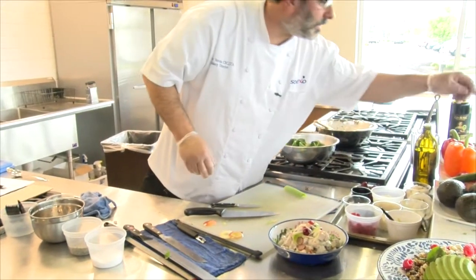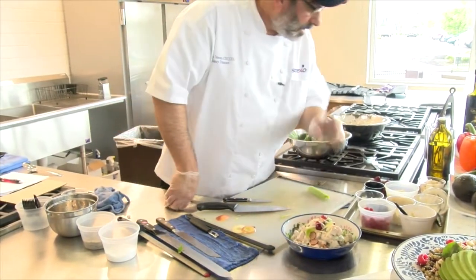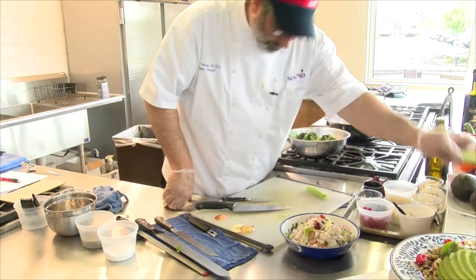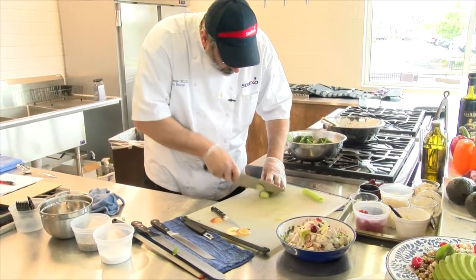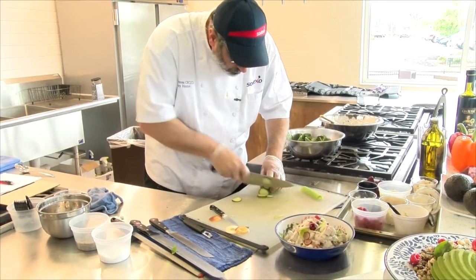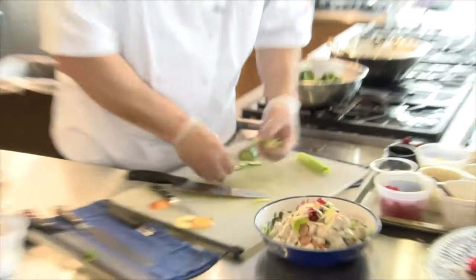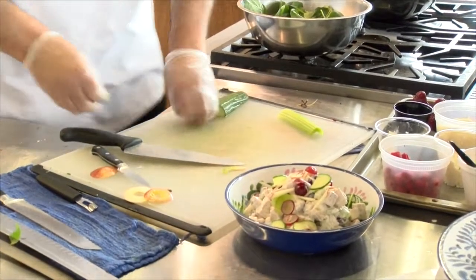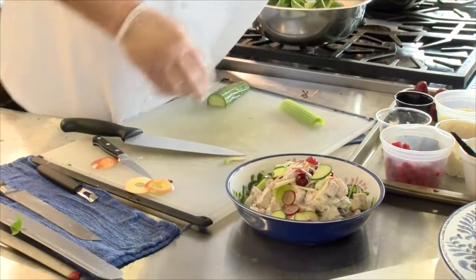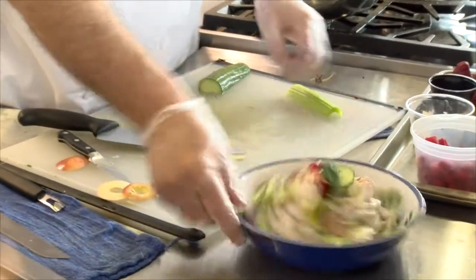And what else? What else did I have? I was going to put something else in there and I forget now. I already had the walnuts, the cucumber. Thank you. And whatever other fresh herb you have laying around would be nice on top. And I just happen to have some dill here, so I'm going to throw some dill right on top.